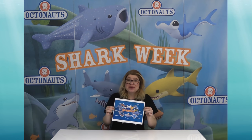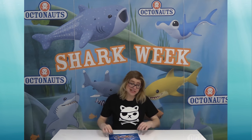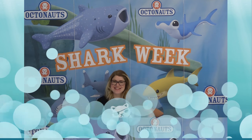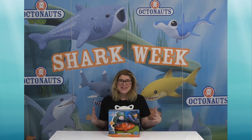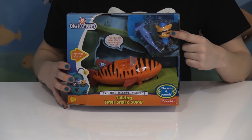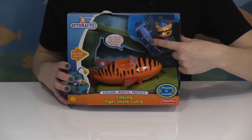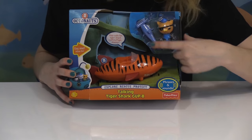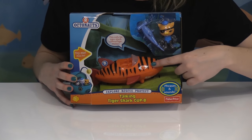All right! So what a great chart to help us learn about all these sharks, Octo Cadets! But you know what? We actually have a toy we still have to unbox. So come on, let's do this! Now this is the Guppy in Tiger Shark mode. It comes with Kwazii in a cool shark suit, Hammerhead Shark, and of course, the Guppy in Tiger Shark mode.